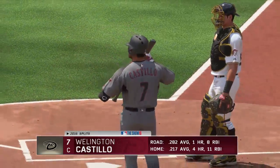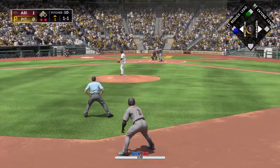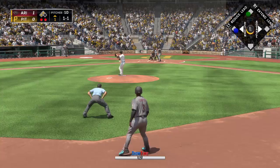Well, guys, we've got the reigning Gold Glove Award winner in left field. Great with outfield assists, covers a lot of ground, really one of the smartest players at his position.